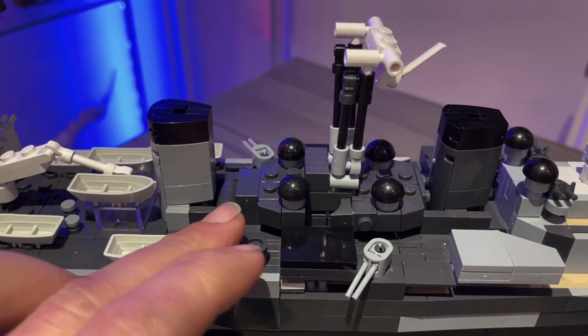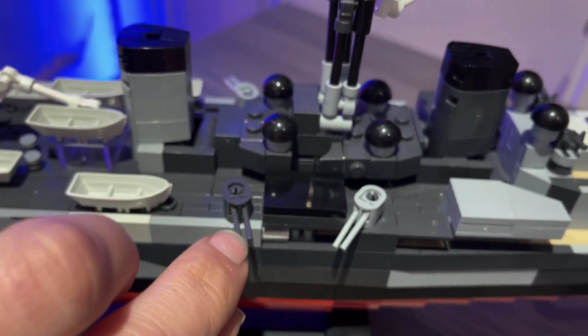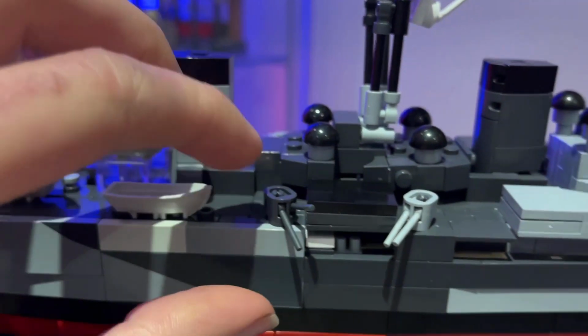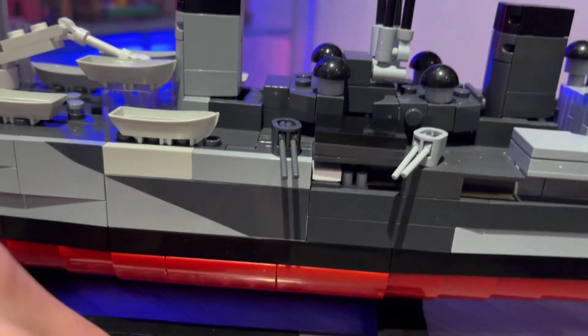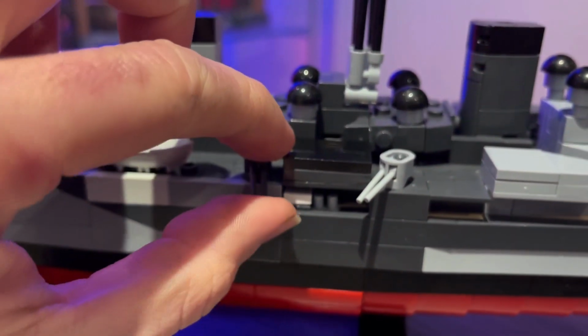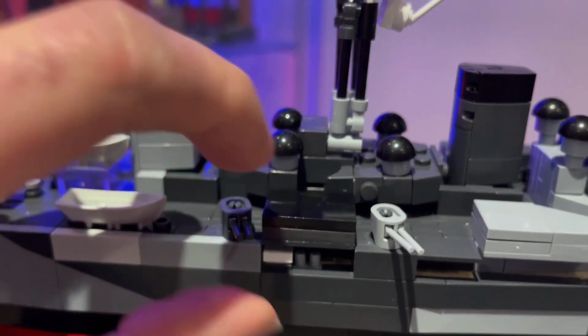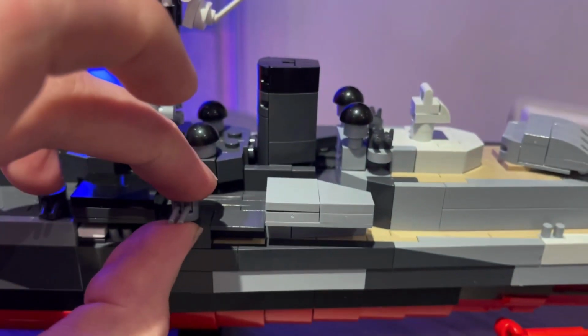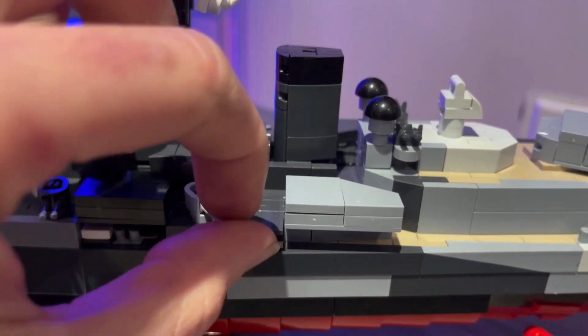And then just coming down the side here, you'll also get these, and these do individually move as well. So you can move these up and down if you wanted to. So you can actually, take no prisoners, point your 4-inch guns down there, and you can just shoot them out of the water. But yeah, these do individually move, and you've got a good range of motion on there as well. Probably a little bit too much, because you could actually shoot your own deck as well. But hey, there we go.